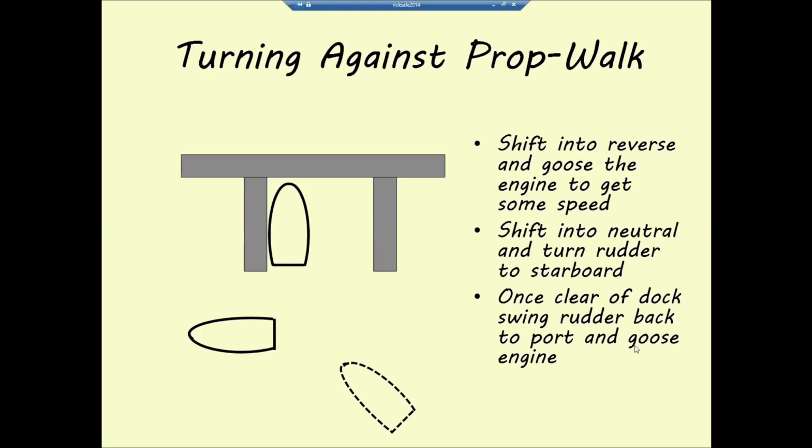And if you didn't get it going fast enough, just stick it back in reverse and do that once more. Just put it back into neutral. And then the boat will act just very normally and kind of back around very nicely. So that's the trick to turning against prop walk, is just eliminate the prop walk by going into neutral.